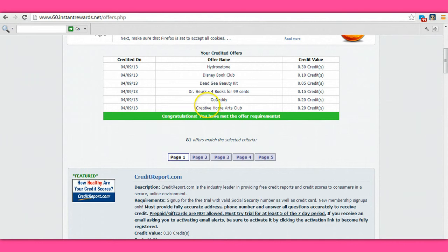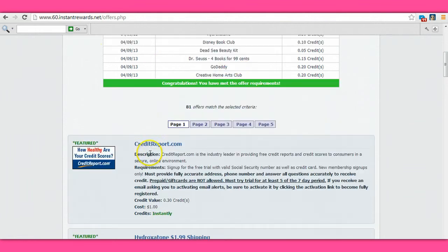Once you receive your full 1 credit, this is what you will see: Congratulations, you have met the offer requirements. As you can see here, I had to do a series of offers to get to 1 full credit. You won't have to do this many. I just chose to do these because this is what I actually wanted. I believe for this 60 site, maybe about 4 would get you to your 1 full credit. Just make sure you go through and add it up, and once you've got the 1 full credit, this is what you should see.